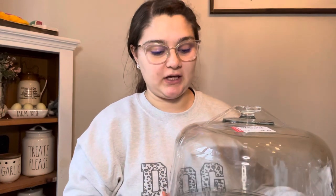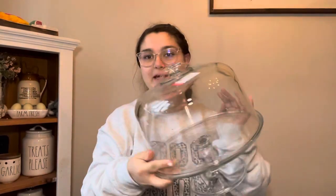Okay, now this is what I got at the Goodwill. This gorgeous cake stand. I saw it. I have one, but I saw this and I was like, I don't think I can put this down. It's so pretty. What if I dropped it? I love it. It was $6.49. It was so cheap.